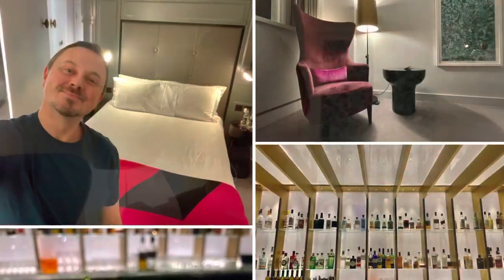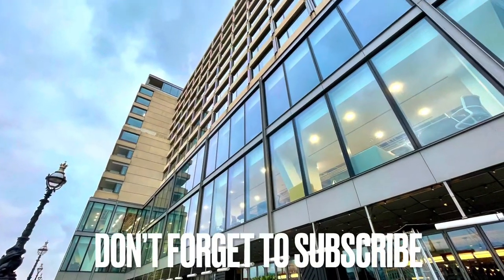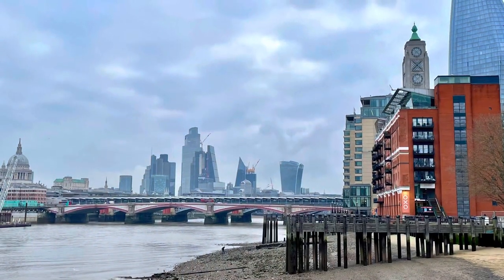In summary, the Sea Containers gets a thumbs up from me. It's elegant, glamorous, contemporary, love the nods to the nautical theme and the Queen Mary, great location, brilliant staff, and on this occasion, I would suggest good value for money.